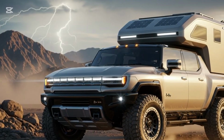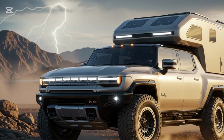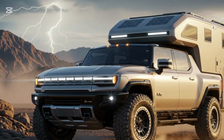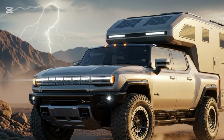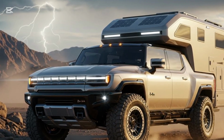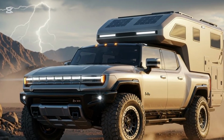Imagine a machine that combines military-grade toughness, supercar-level torque, and a fully self-contained camper lifestyle, all wrapped in a bold electric future. This isn't a concept that lives only on auto show stages. This is a game-changer aimed directly at explorers, overlanders, and thrill-seekers who want to disappear into the wild without giving up comfort, technology, or performance.